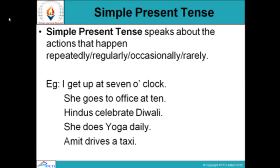So you see, these actions are repeated and they keep happening. They will keep happening. They don't stop happening. Because if they stop happening, if they cease happening, it would become past tense. So this is simple present tense. This tense can include your daily routine, talking about your hobbies, talking about your favorite people, explanations of certain things, natural phenomena, etc.